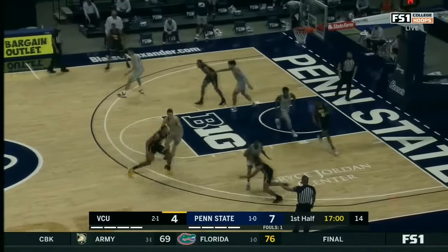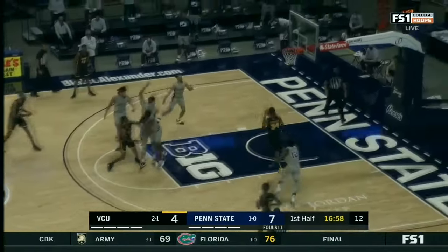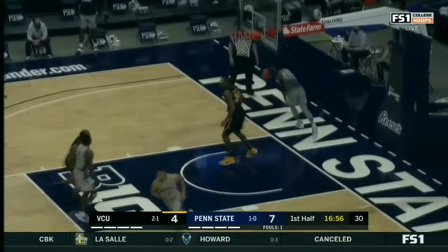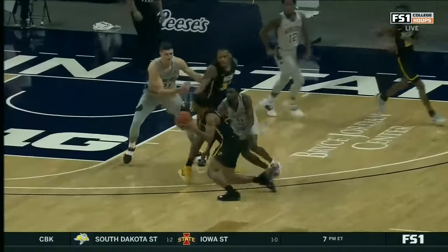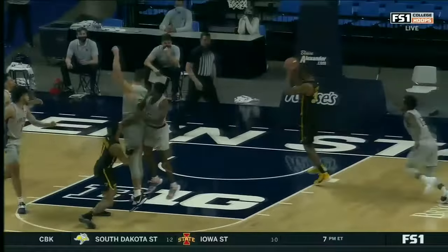Bones Highland is their leading scorer. Here's Ace Baldwin, their freshman point guard out of Baltimore. Nice feed for Stockard. That is a pick and roll to perfection in terms of pick and roll defense, because this is a clinic right here.